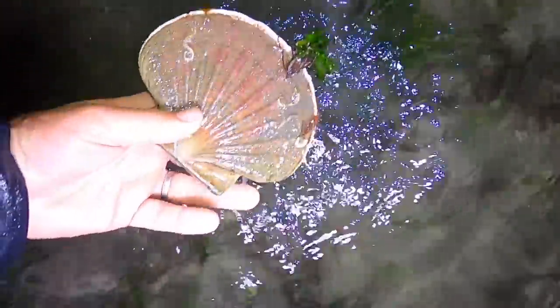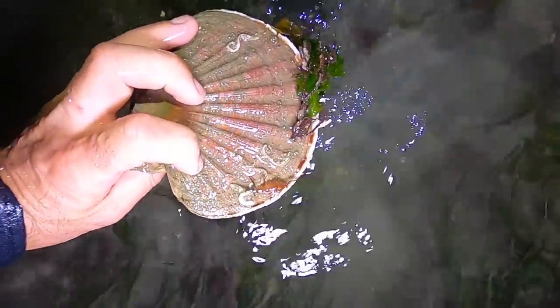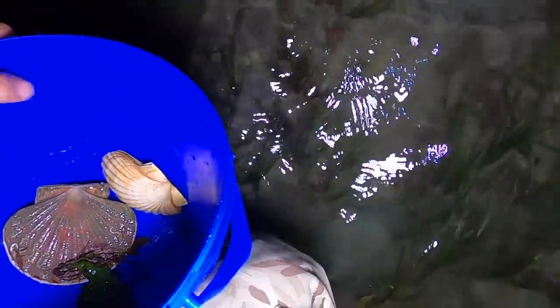This here is what we're looking for. You see, just hiding in the sand there. Now I was just walking along and I just saw it do like a clap and it created like a jet of sand. There, look, you see it? That's what we're after. There's another one there. See that? Just walking along and I just saw like a little puff of sand.